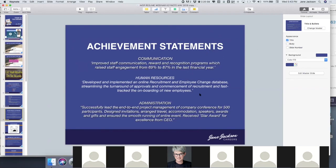Okay, the next one, admin. Successfully led the end-to-end project management of company conference for 500 participants, designed invitations, arranged travel, accommodations, speakers, awards, and gifts, and ensured the smooth running of the entire event. Received Star Award for Excellence from the CEO. All right, how nice is that?